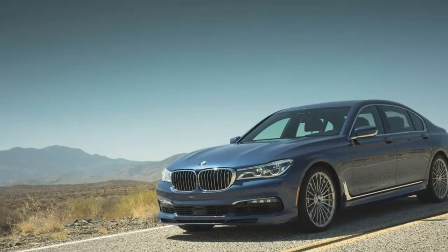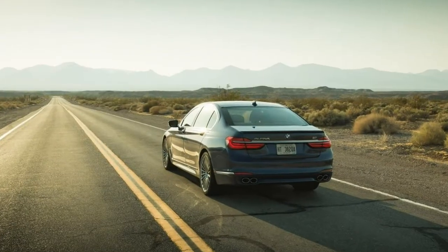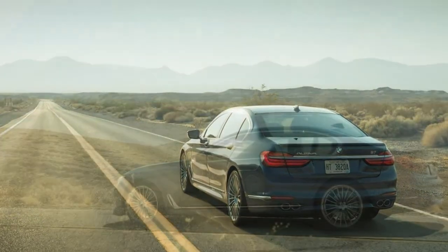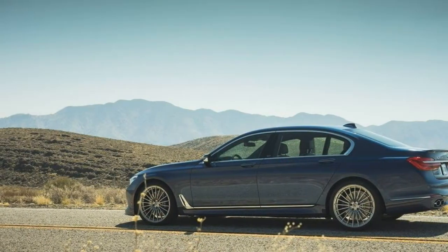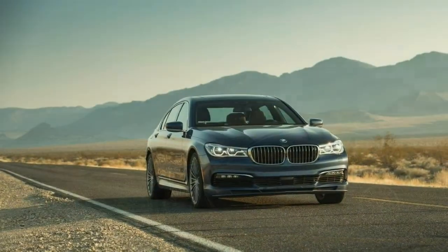2018 BMW ALPINA B7. 2018 BMW ALPINA B7 review. Even so far as 600 horsepower super luxury sedans go, the BMW ALPINA B7 can be a rare breed.